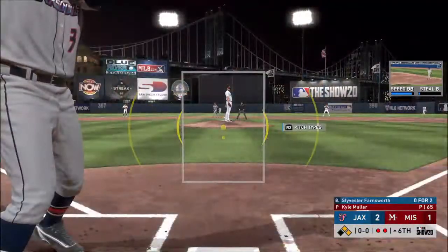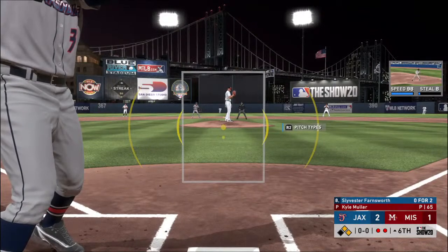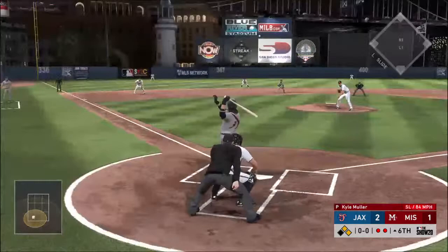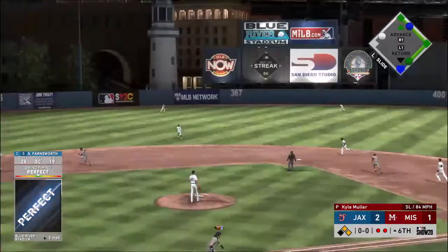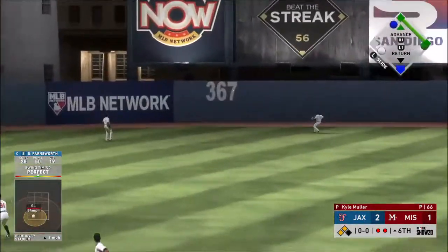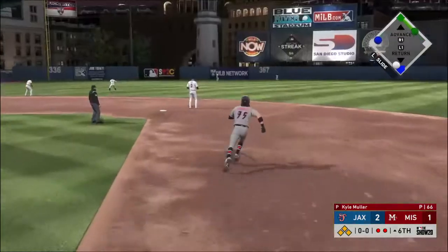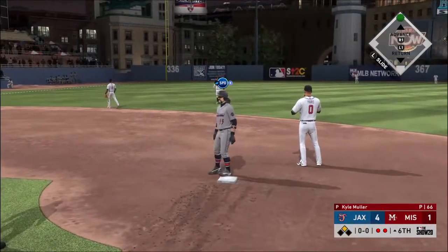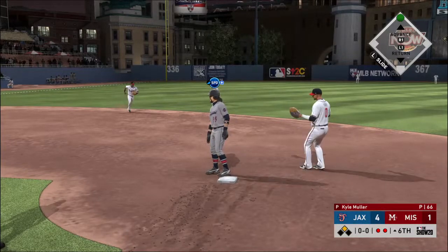Digging in, Sylvester Farnsworth. Looking to keep this a 1-run game. The pitch. A swing and a drive sent out toward the gap. But that'll hit off the wall in left center. And the second run will score as well.